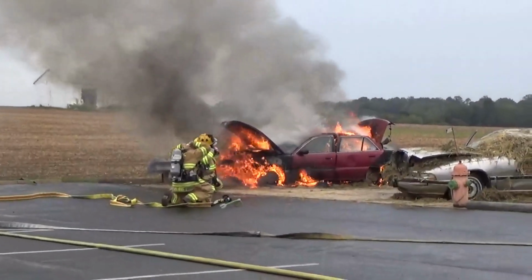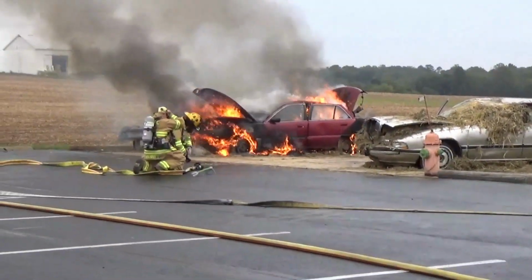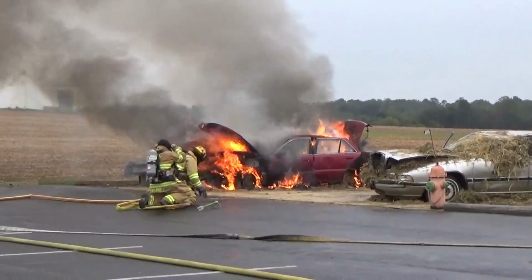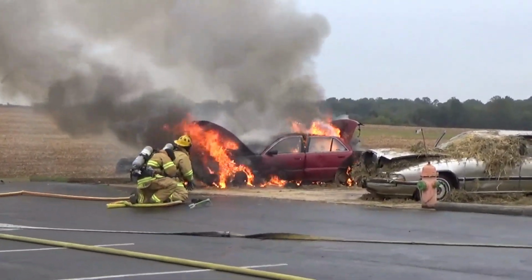Look at the water. See it fill up the hose? Here it comes. Hold on to that nozzle down there, guys. Here it comes. Hold on to that nozzle. You got a kink behind you.